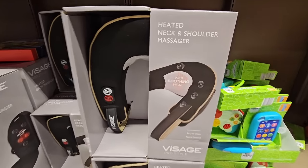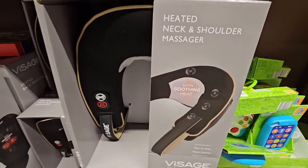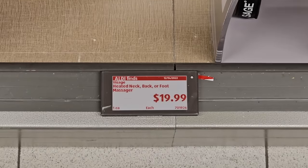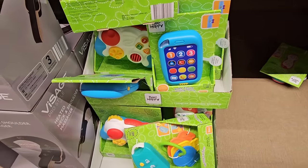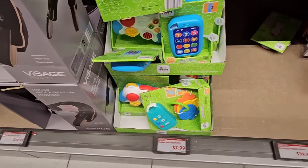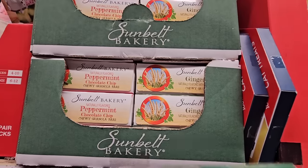And the heated neck and shoulder massager. I have never used one of these before. But with that one, you could, you know, drive with it if you wanted to. That's $20. But if you get too relaxed, don't do that. And of course, we have some of the toddler toys for $8. Really nice stocking stuffers. Now, let's check out some of the food.